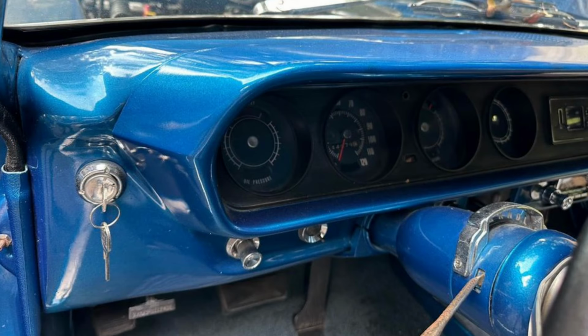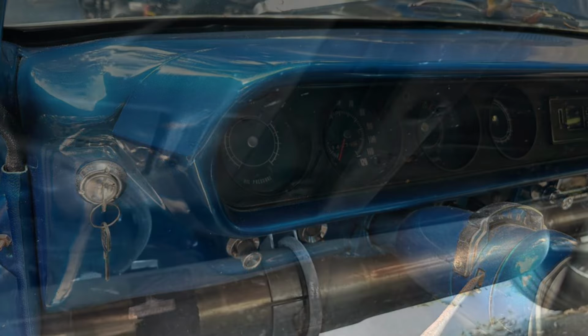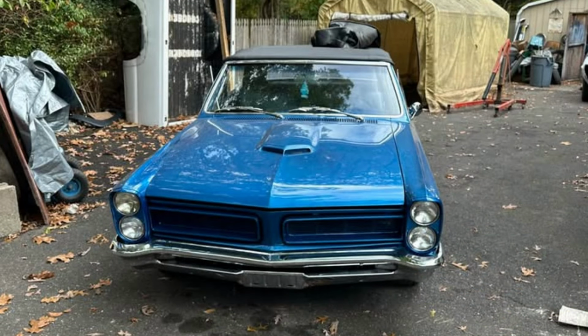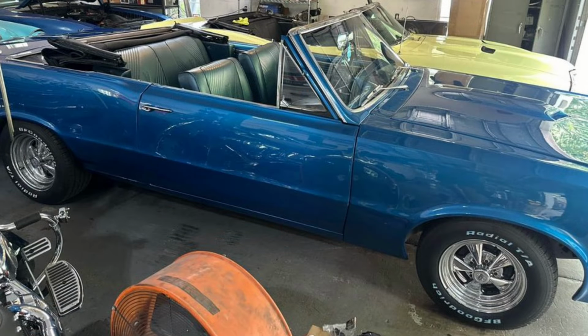The brakes have been upgraded to power drums. Minor repairs remain, such as a non-functioning turn signal switch and weather stripping adjustments. Despite these, the car runs well with a powerful engine and nearly new tires. This well-maintained vehicle is being sold as the owner has 3 other convertibles from the same year.